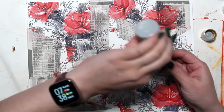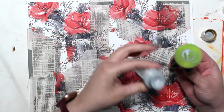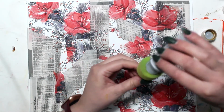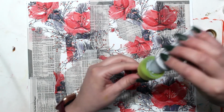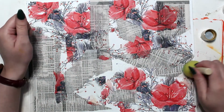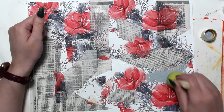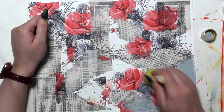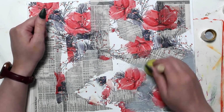Okay. And I am totally lazy. So we're not even gonna get a palette out because then I'd have to clean the palette when I'm done. Just seems like too much work. Okay. Get this around a little bit.